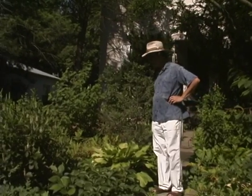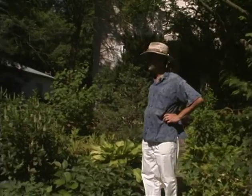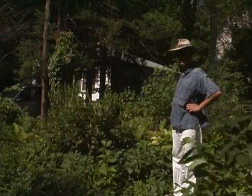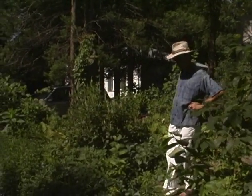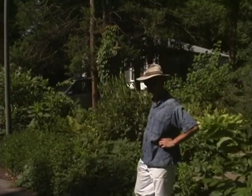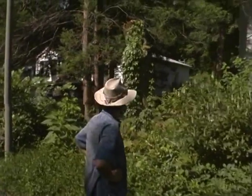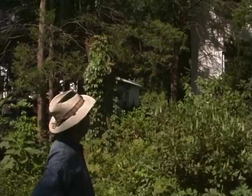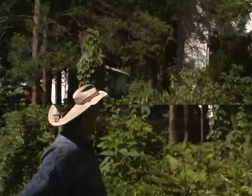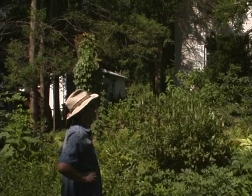And I'll show my humble abode here, where when we purchased our house about 14 years ago, the former owner had planted a lot of trees, was really good-hearted, wanted a lot of trees, but didn't really know a lot about choosing the right tree for the right place. And unfortunately, there were some decisions that were made that we could have done a little better on. When I moved in, I kept the trees, and with hindsight, I wished I hadn't.